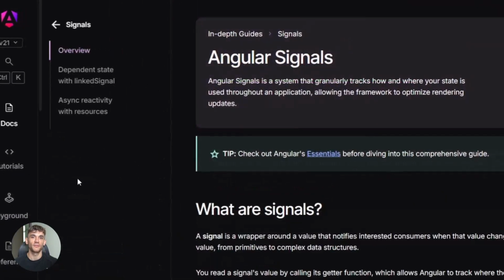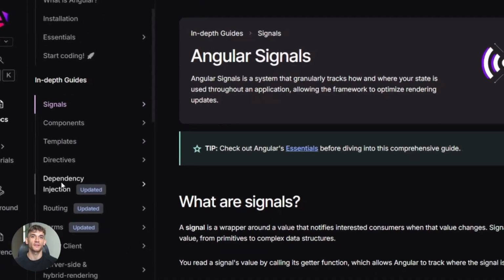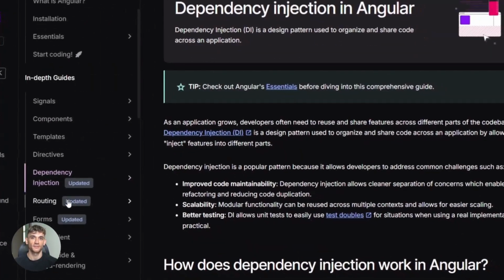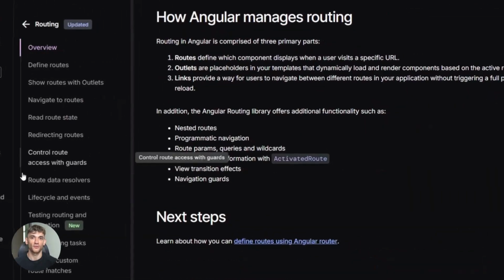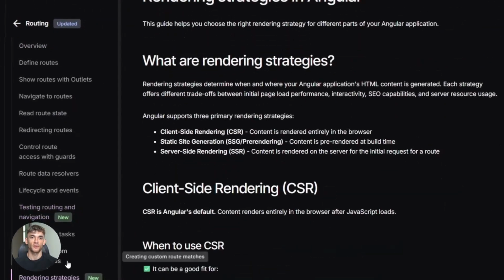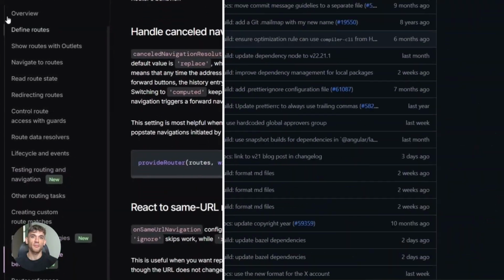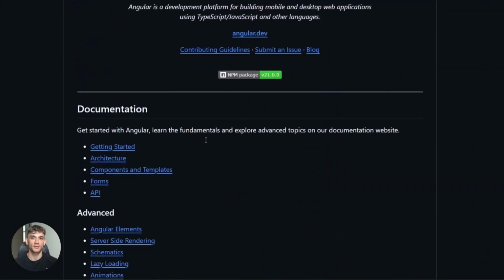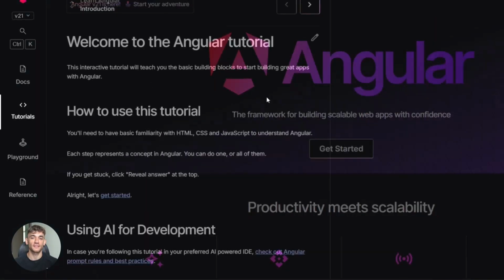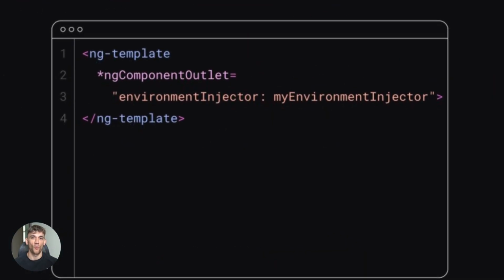Here's my final take. New projects, use V21 now. Existing apps, plan your upgrade, test carefully, adopt features one at a time. Large enterprise apps, start with the core upgrade, then add signal forms and other features in non-critical areas first. If you depend on third-party libraries that haven't updated yet, wait for compatibility. Check GitHub issues, join the Angular community discussions, see what other developers are saying, but don't sleep on this. V21 is here, it's stable, and it's bringing Angular into the modern era of web development.